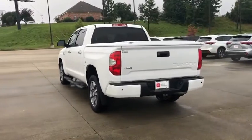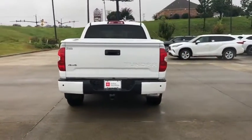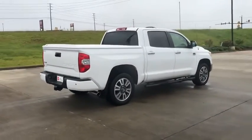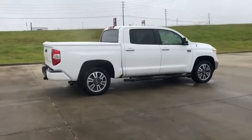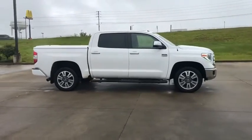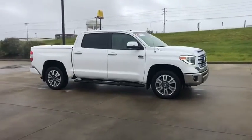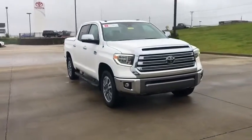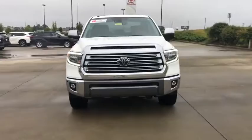Included as standard are vehicle stability control, traction control, electronic brake force distribution, anti-lock brakes, and tailgate assist. With a towing capacity of up to 10,000 pounds and a payload capacity of over 2,000 pounds, the Tundra is the perfect mix of power and efficiency. This vehicle has less than 9,000 miles.